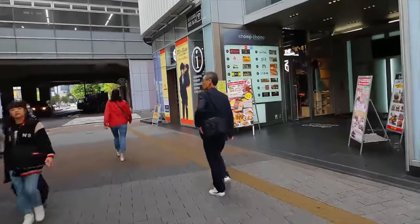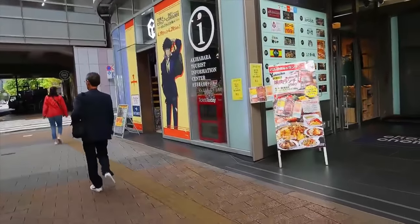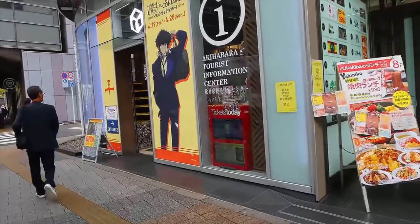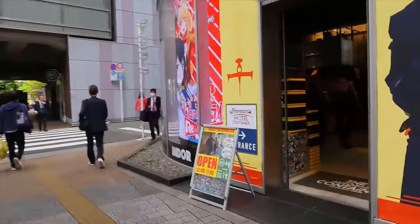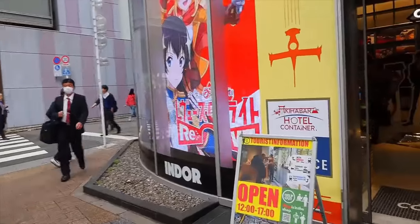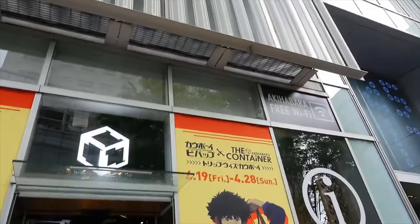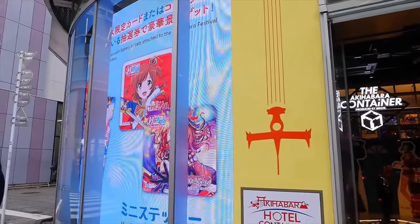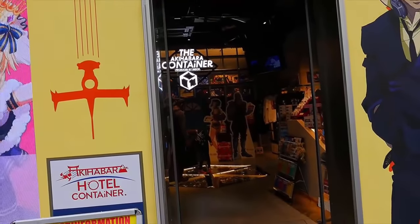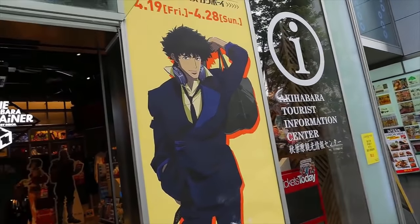But here we are, coming up on the Container, and from the outside, as you can plainly see, we have got Mr. Spike Spiegel and a video screen that's been playing the intro on and off. But yeah, Akihabara Container, Cowboy Bebop, kind of a match made in heaven. Looks pretty awesome inside, so let's get in there and check it out.